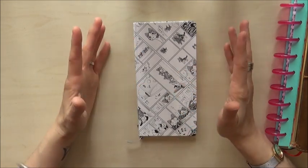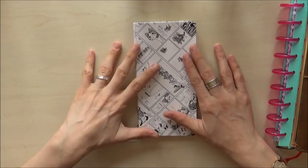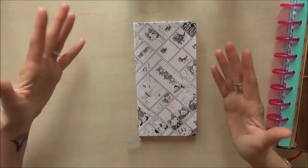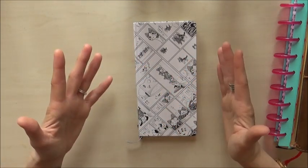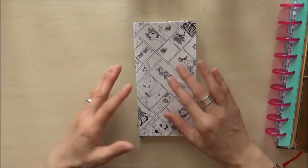Not that I really care, because that's what we do as planner addicts, but usually if I don't have a designated use in mind for a planner, then I end up having to find something to use it for off the cuff, and it tends to be more likely to end up in the graveyard.